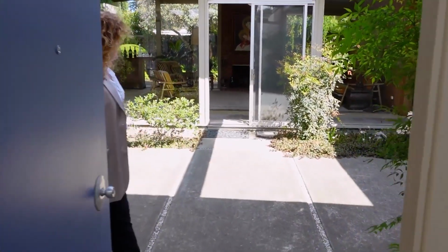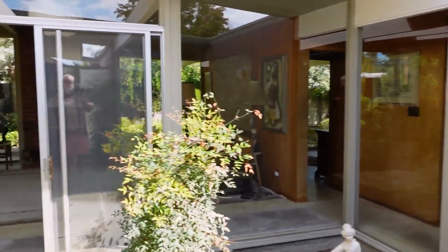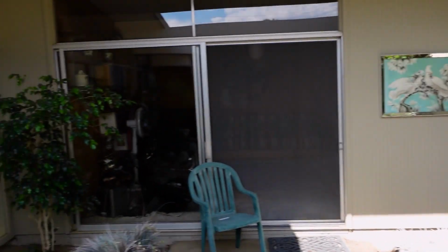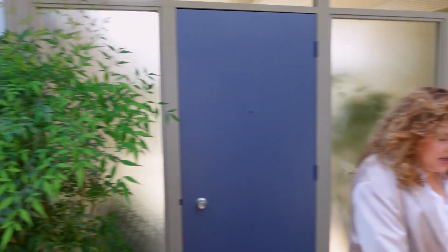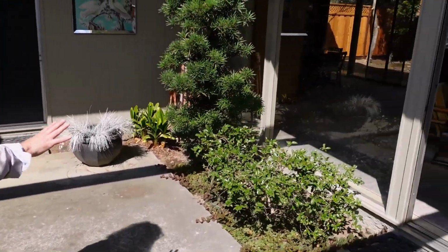And we come in to the atrium. This atrium has the concrete already laid and the stones in between it, and there are some mature plantings, but you could still put your own take on it.